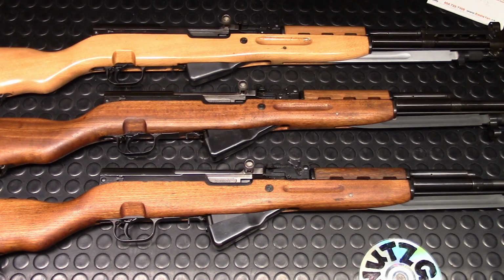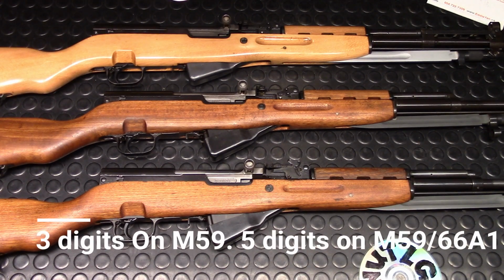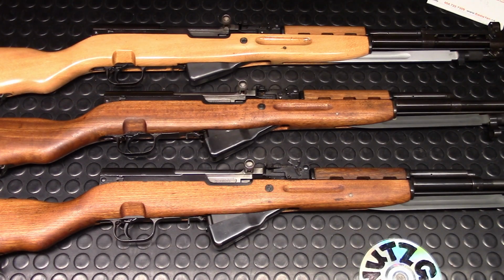They also use something else. Now, according to their book, they call them inspector number markings, but I don't think that's what they are, because there's like 5-6 digits. That's too many digits. There couldn't be that many inspectors in a factory, so I would call them production numbers, and quite often you'll find them on the gas tube, barrel block, sight leaf, and the magazine. And I'll show you what they look like as we go along.